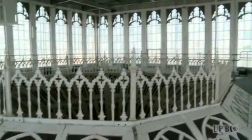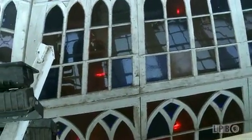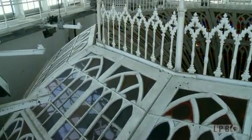Who actually comes up to this area? Not many people, mainly just the maintenance and the supervisors and security. We're the only three people that ever come up to this area. Contractors come up here every now and then to service the exhaust fans and the lighting that are suspended above the stained glass. But the public never gets to come up here.